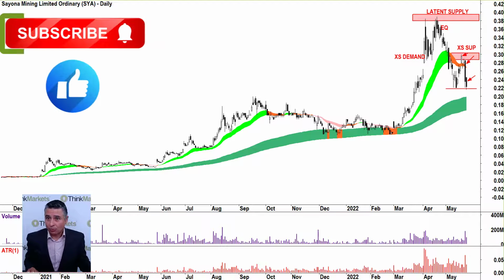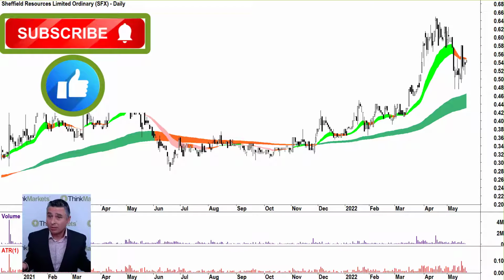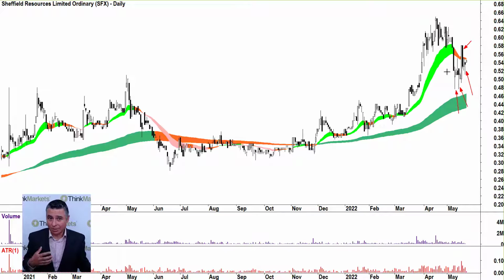We also hold Sheffield Resources and Latin Resources. Let's have a look at those as well. Looks fine, looks better than Sayona. I would not suggest to you that this is a trend killer at this stage, and I would suggest to you that these are very important demand side candles that Sayona is lacking. So whereas I'm concerned about Sayona, I'm actually far less concerned about this one. Hey, it's not shooting the lights out in terms of I'd go and buy it right now, but I can definitely get to hold on that one.